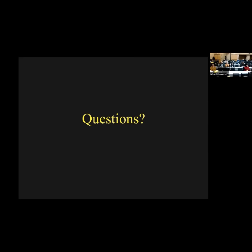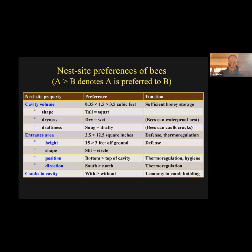Did you vary the amount of comb in the hive trap? What I did is, let me review. Yeah, presence of combs in cavity. What I did is I had old combs, and I would cut out pieces of black, dark old comb and wedge them into one box in a pair of boxes. That's how I did that test.